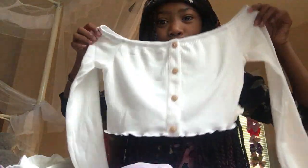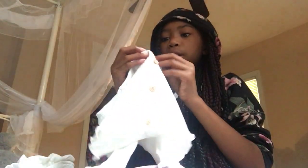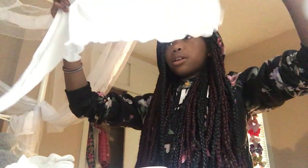this cute white crop top button up, and it is so nice. It has little scrunchy ruffle things down right here, and it also has this button up. Obviously, you can't button it down, but it is off the shoulder, or you can wear it on the shoulder, but I prefer it off the shoulder. And it also has these little ruffles right here.